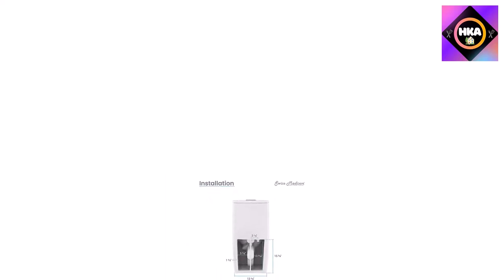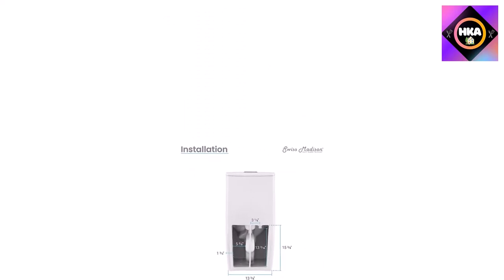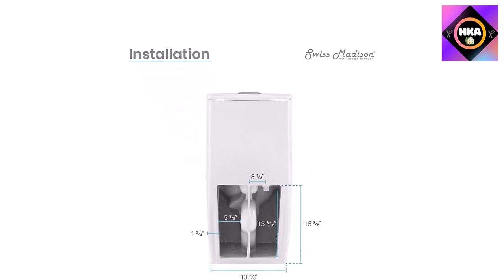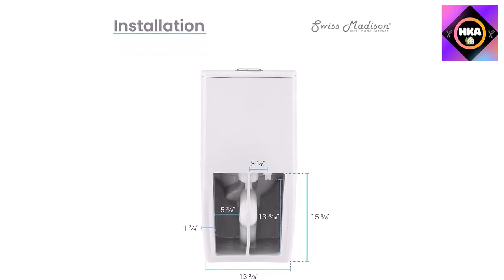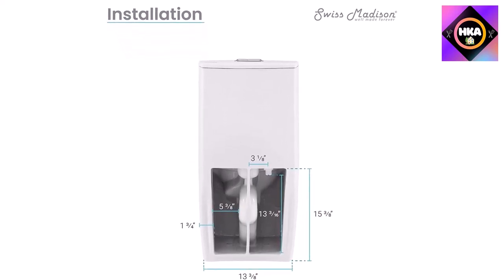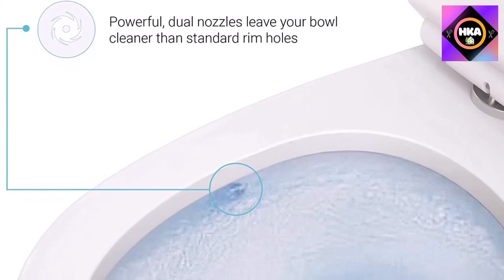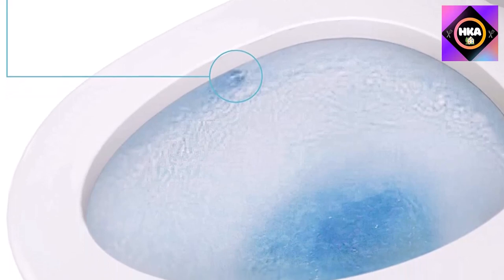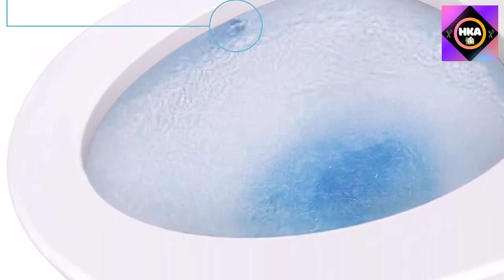no tools required. Size 27 by 15.12 by 31.18 inches, modern design, clean, sleek look and complement with different styles. Fully skirted trapway, extremely easy to clean. Sleek and eye-appealing modern design, soft closing seat included.